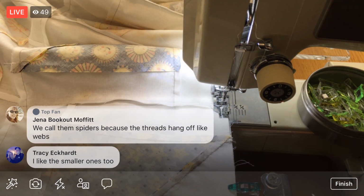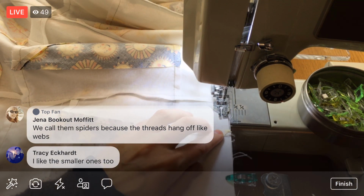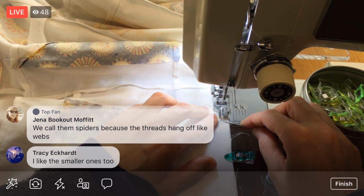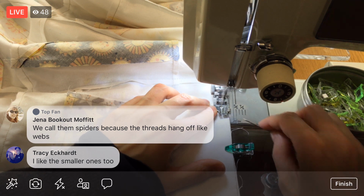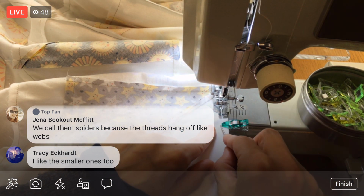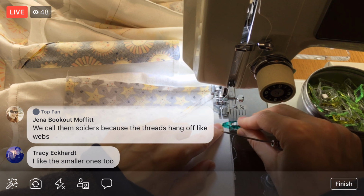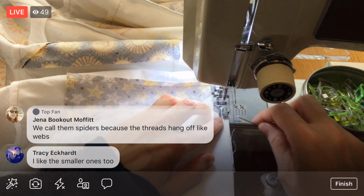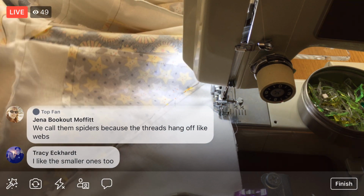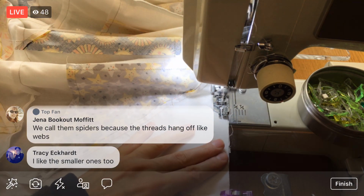You like the smaller ones too? Yeah, I just like that you can get right in there and you kind of aim and it can stay on the fabric a little bit longer. Like here's one coming up. I can really kind of aim towards a point. I don't know. I like it. They're cute. That always helps.